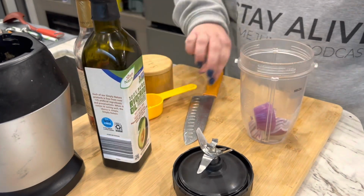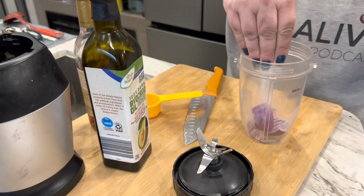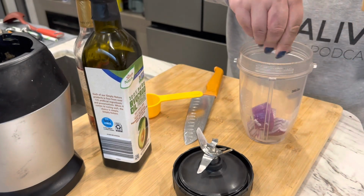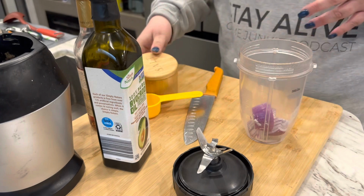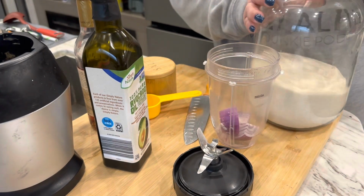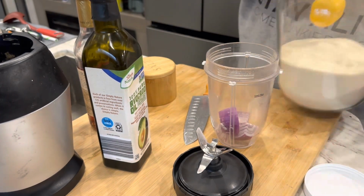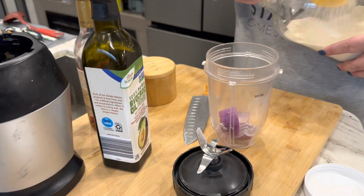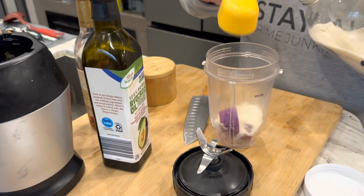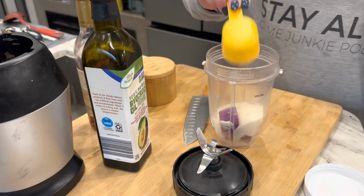We're gonna add, what should we add next? Let's add the salt. So we want a teaspoon of salt, roughly. All right, and then we need a half a cup of sugar. And don't worry, this isn't too overpowering an onion, especially once it sits for a little bit. And I usually go just a teeny bit less than a half of a cup.